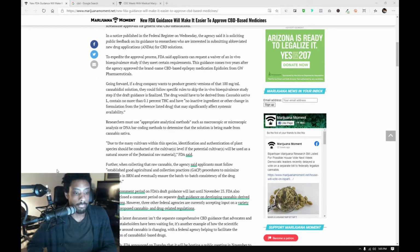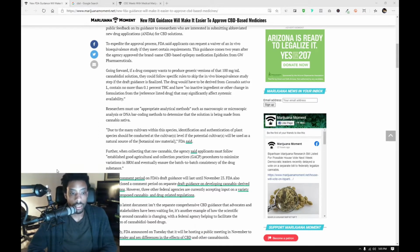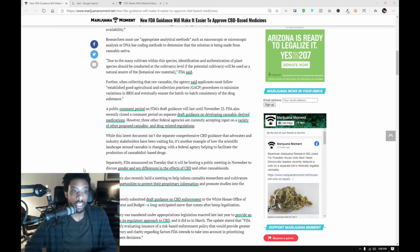medication. So further, when collecting that raw cannabis, the agency said applicants must follow, quote, established good agricultural and collection practices, procedures to minimize variations in BRM, and eventually ensure the batch-to-batch consistency of the drug substance. Yeah, so they basically want to make sure that the growers are doing the right thing, the companies making and manufacturing are doing the right thing, which is great because there's a lot of bad stuff that has come out of the CBD or cannabis space just because of the lack of regulation.